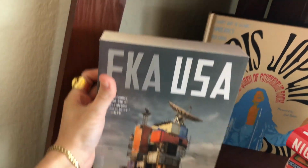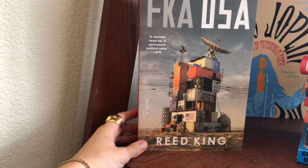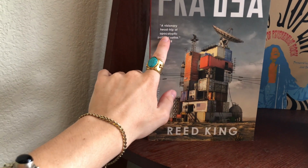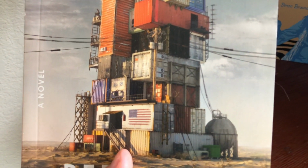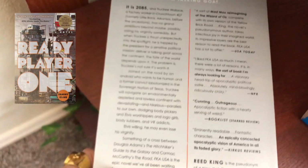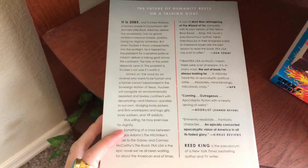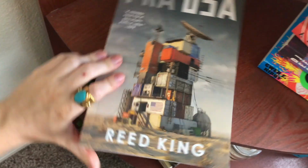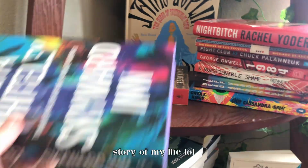What is it? FKA USA by Reed King. I genuinely don't remember buying this. Apocalyptic political satire. That cover is really cool. It reminds me of that really famous other one that looks kind of like that. I'll put it on the screen. You guys can pause on the screen if you want to read what that one's about. I don't even remember. I probably just saw that it was sci-fi and looked really cool, so I bought it.